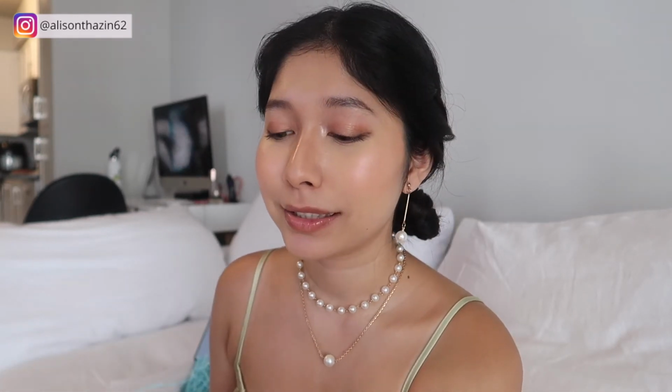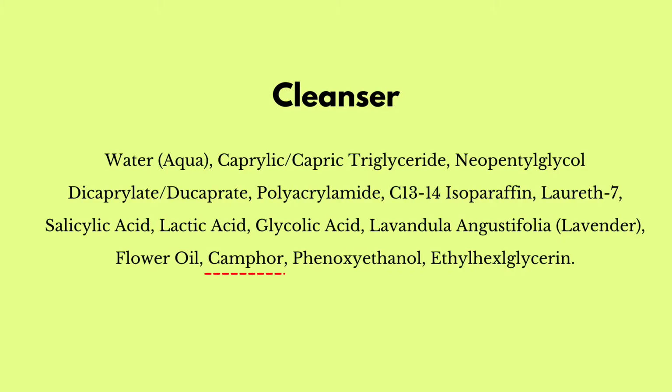And then also there is this ingredient called camphor, which, if I researched it right, is supposed to give you that cooling feeling. I'm kind of reminded of the Biore charcoal cleanser because it gives me that cooling feeling. But yeah, I was irritated by that product, so that's why I'm a little bit wary about it. But it is way far back in the ingredient list, so I'm not too worried.